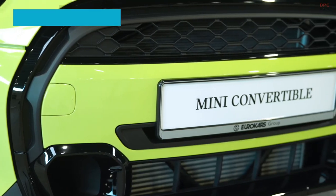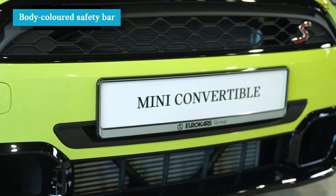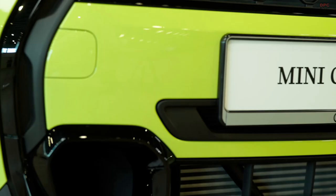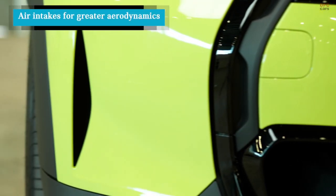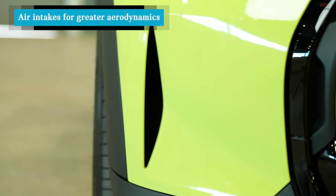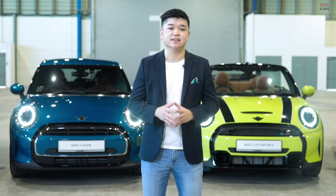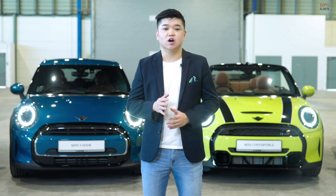In addition, the safety bar within the hexagon is now the body color as opposed to black. The fog lights have also been replaced by air intakes, creating an air curtain to channel the air straight to the wheels. This enhances aerodynamics and emphasizes the width and stance of the Mini.